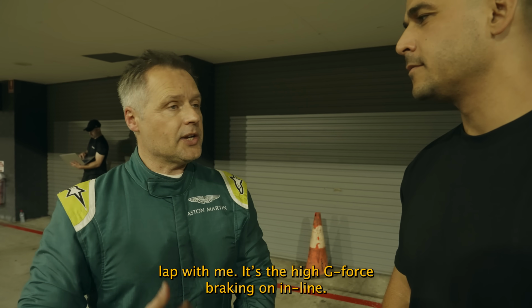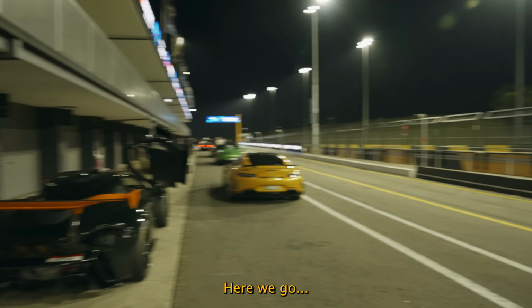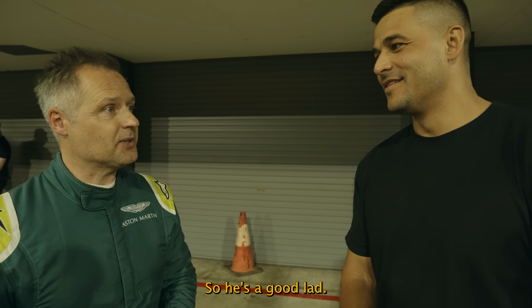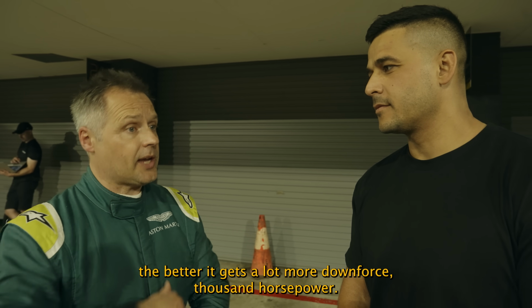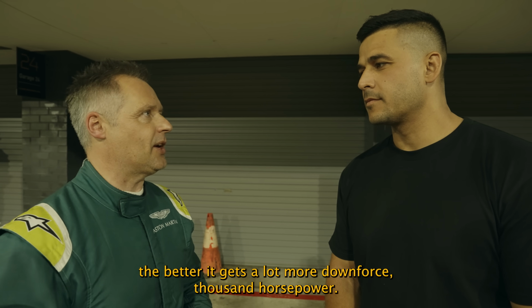Here we go. Yeah, he's doing really well. I mean, he's very brave. That's his second flying lap, and he's straight on it, so he's a good lad. But yeah, it's the inline braking, that huge cornering force. The faster you go, the better it gets. A lot more downforce, 1,000 horsepower, pure acceleration.